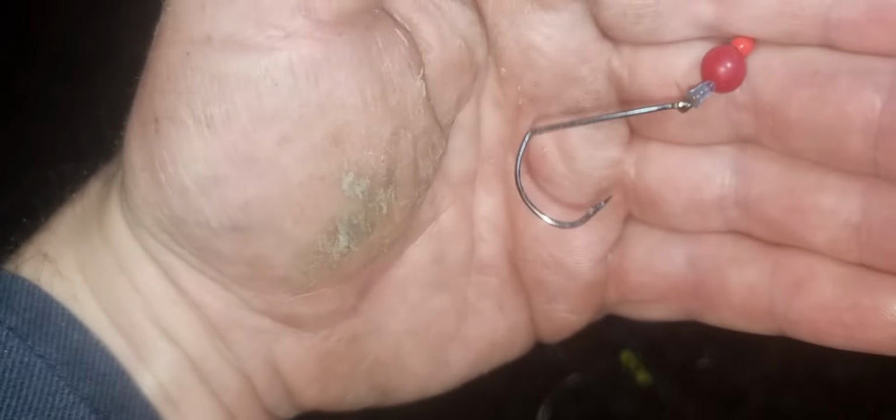That is the hook that I've just had that eel on. I think it's seen better days. What do you guys reckon? Look at that. That hook should have looked just like that one. Small size 1-0 hooks. Unbelievable. Absolutely unbelievable.